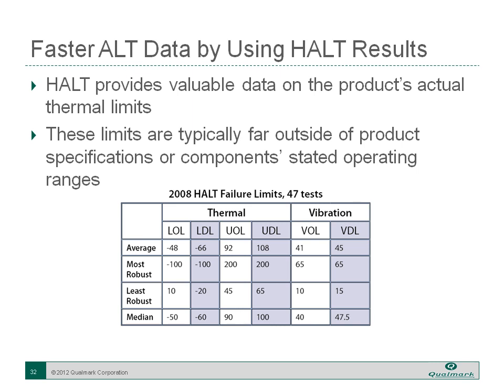Now, when I talk about accelerated life testing at this point, I'm thinking primarily of thermal acceleration, where you're either doing testing at elevated temperature or doing temperature cycling. Before you've done HALT, you don't really know what your product's actual thermal limits are. And the interesting point is they're typically far outside of product spec and far outside of your component's stated operating ranges.